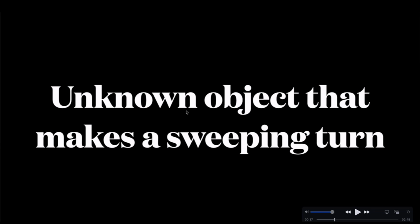This next segment's an unknown object that makes a sweeping turn. And this kind of gives you the impression that this thing is under some sort of intelligent control. You're going to see the object here, whatever it may be. Again, don't know what this is, don't claim to know. Neither does Mary. She just knows that it looked out of place compared to everything else that you might see in these live cams.